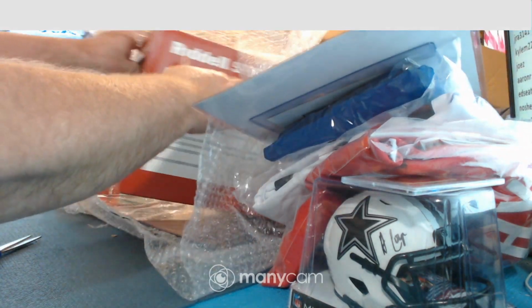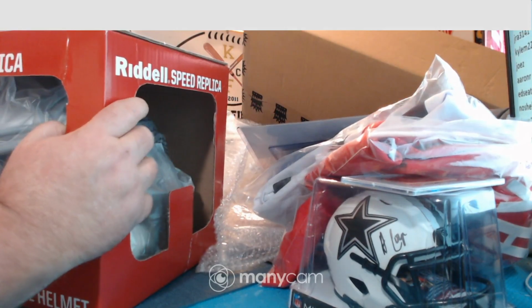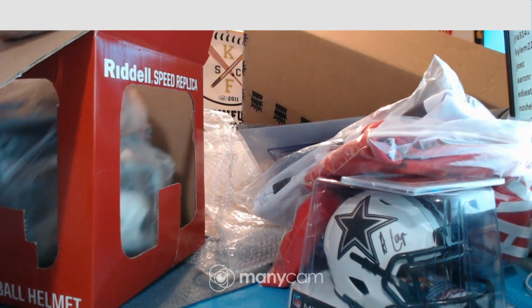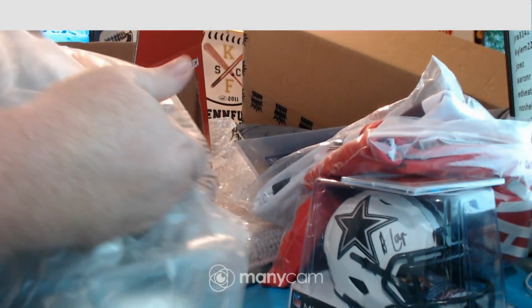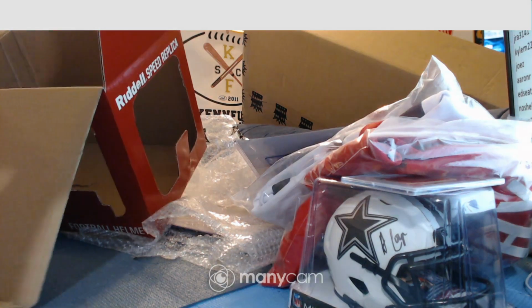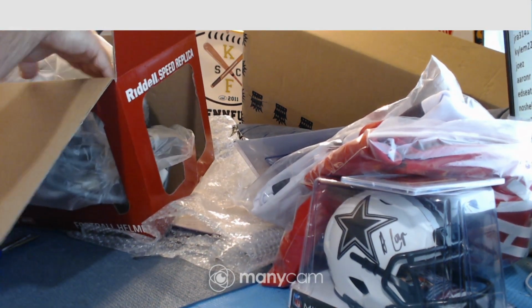Let's pull the helmet out next. Oh, nice. C.J. Stroud, full-size Ohio State helmet. Could be the number one overall pick, and it even has Buckeye stuff on it. C.J. Stroud, could be the number one overall pick, full-size helmet.